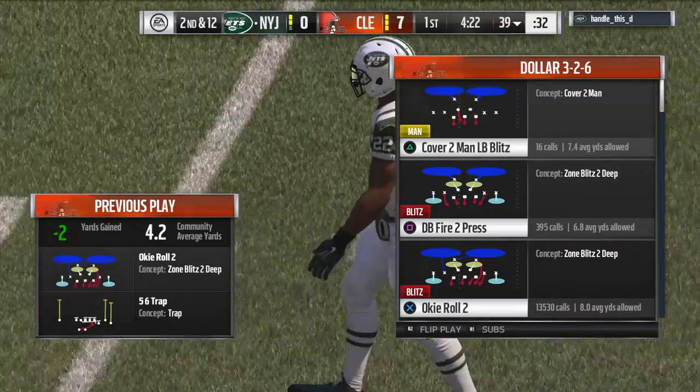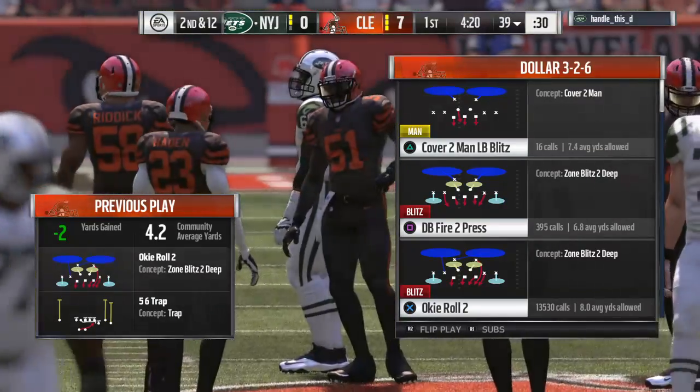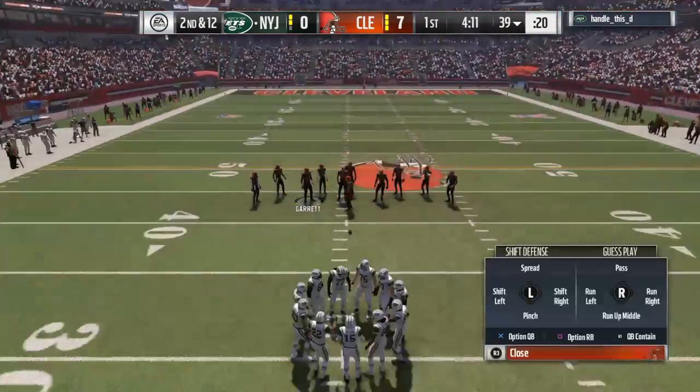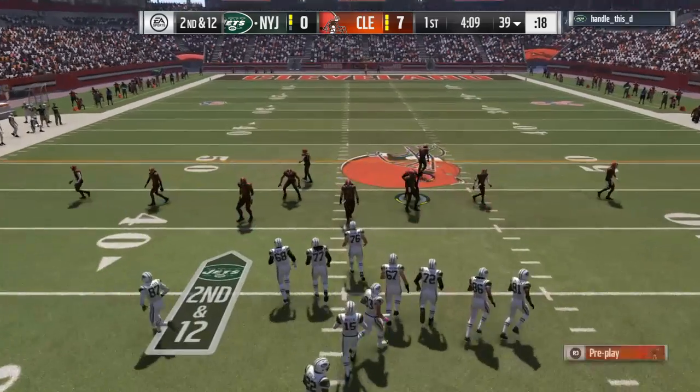Brandon, that play ended so fast, it's almost as if the quarterback handed it to the runner, and the tackler was there right away for a loss of yardage. And the offense moving in the wrong direction here now as they face a 2nd and 12.